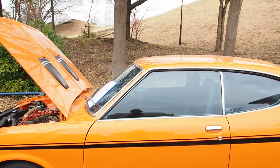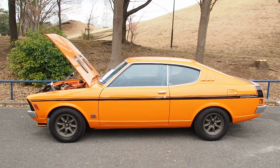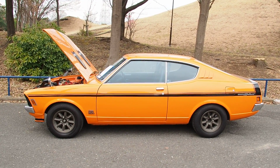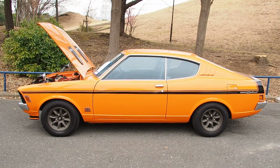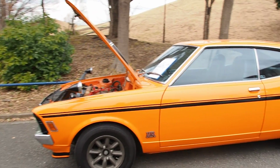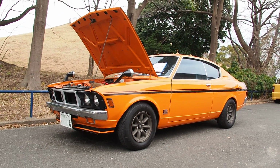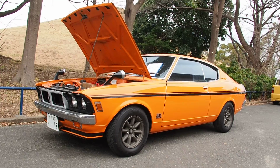And so you get rear-wheel drive, a twin-cam 1600cc engine, and a very 1970s race car style twin cam, as well as a very cool fastback body shape, lovely orange color, and wonderful looks all the way around. The condition of it is quite good, especially considering the age.